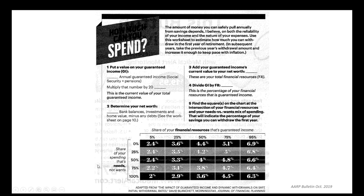So you want your needs. What is the nut to crack for you to make sure you're taking care of your food, shelter, etc.? Then, how much of it is want? So if I want to spend $200,000, but my nut to crack for food, shelter, everything else is $100,000, where would I be? I'd be at 50%, right? Because out of 200,000, 50% of that, 100,000, is needs, the rest is what?